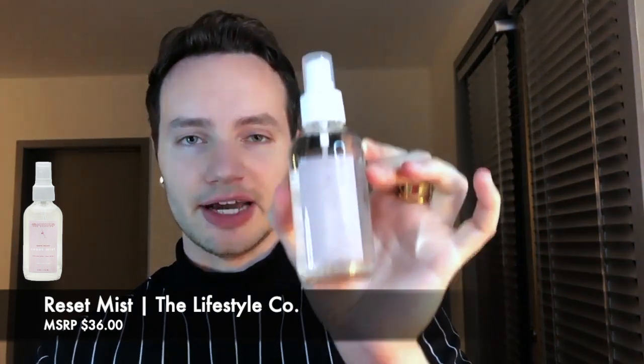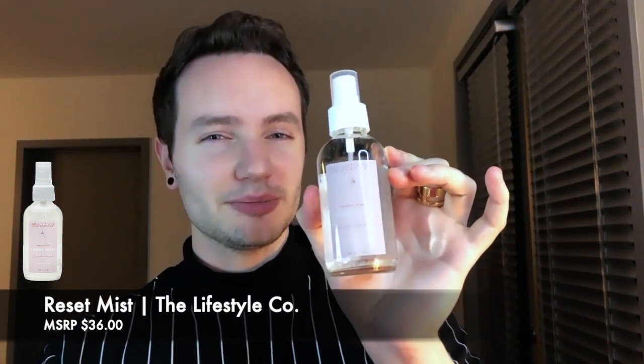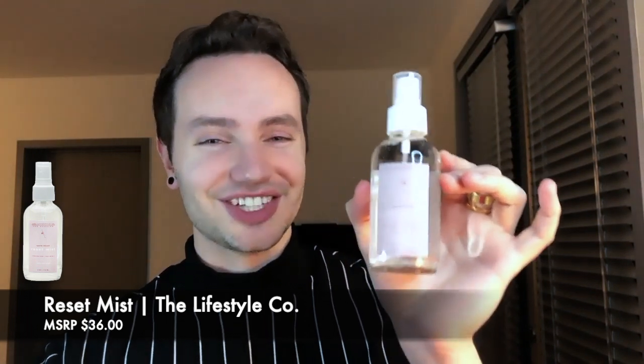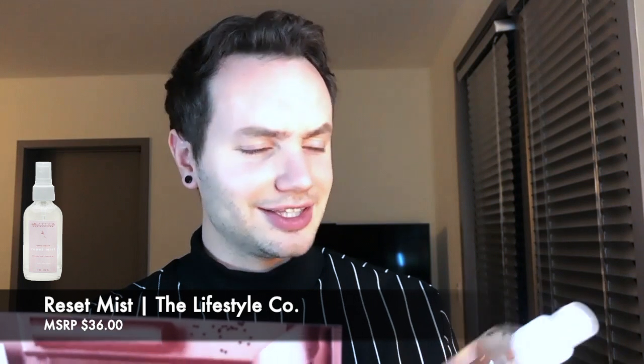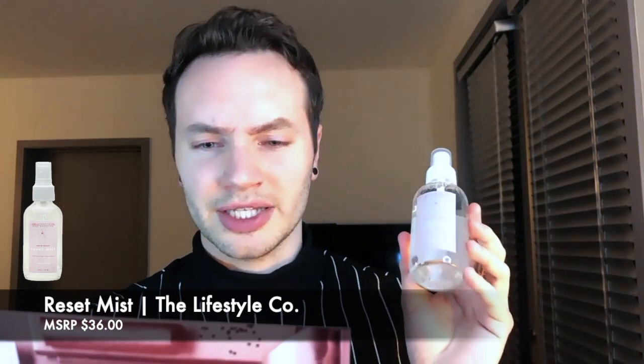Next up, we have the Lifestyle Co. with Reset Mist. And I believe that is this right here, another hefty glass bottle. I will say this BoxyCharm box was a bit heavier than the ones I've gotten in the past. All right, so indulge in a lavender and tea tree oil infused body and linen spray. Spray the Reset Mist on your sheets before bed for a calm sleep and use it as a toner for your face in the morning to enjoy the properties of tea tree oil. This retails for $36. I've never had anything like this from BoxyCharm, something that you can spray on linens and whatnot, and then also, I guess, your face too.